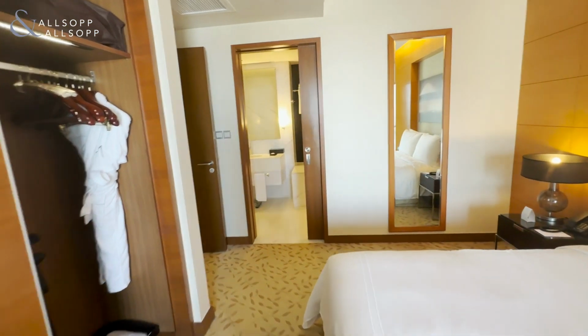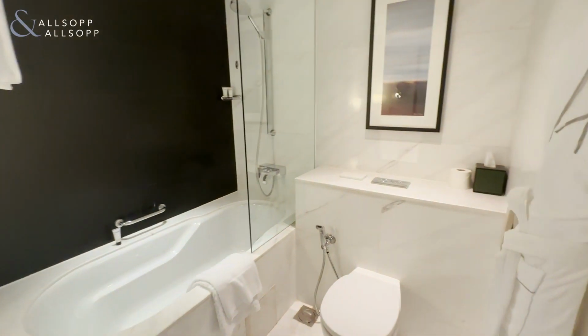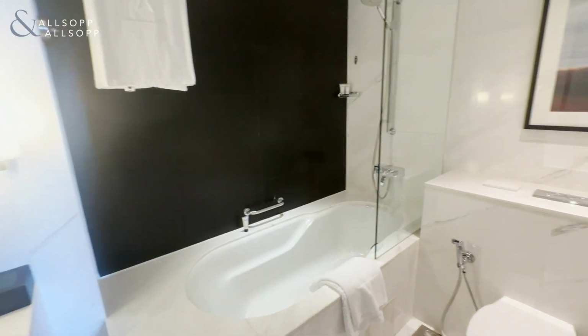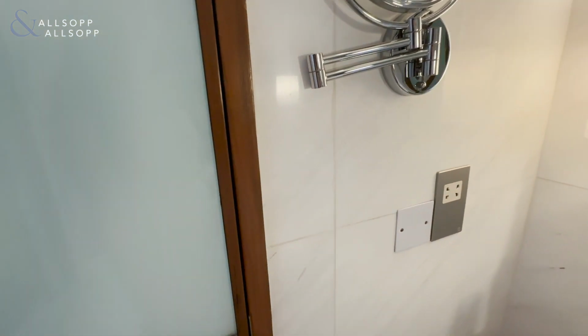And going back now to the bathroom, which leads back out onto the main apartment.